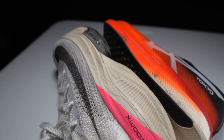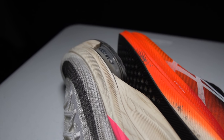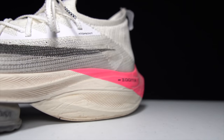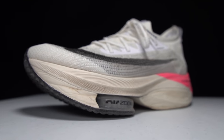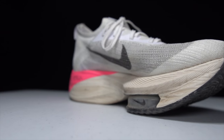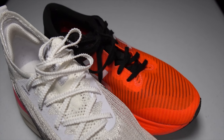Now, these are two of the best super shoes on the market right now, in my opinion, but let's go over what's in each of these shoes that makes them so special. With the AlphaFly, we've got that wonderful ZoomX foam, 40 millimeters of stack height in the heel with a 4mm drop, giving us 36 millimeters of stack height. That's combined of ZoomX foam, a carbon fiber plate, and those giant dual Zoom airbags up front. The upper is made out of Adamknit, the next generation of Flyknit. I've long been a fan of Flyknit, and I enjoy the Adamknit even more.